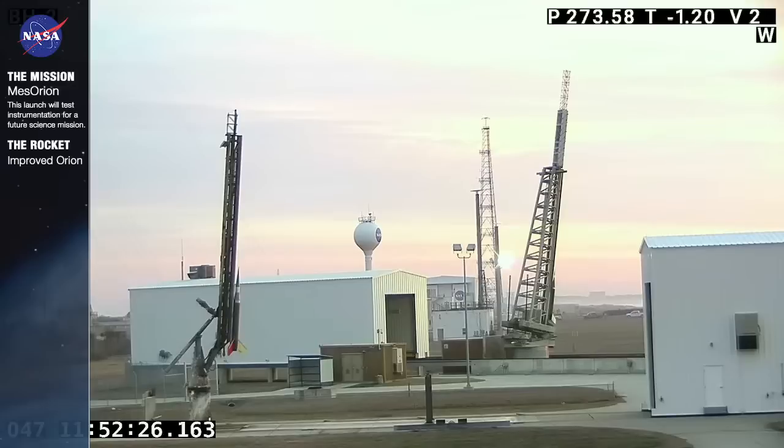We're targeting 7 a.m. for the first rocket, an Improved-Orion suborbital sounding rocket. And then from there, we'll recycle. We'll set the clock back at 30 minutes for the second launch, currently planned around 7:30 a.m. But again, 7 a.m. for this first launch. And let's go back to the Range Control Center and listen in to the team.